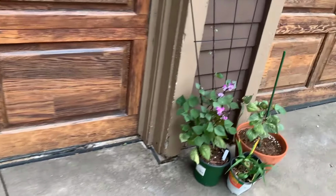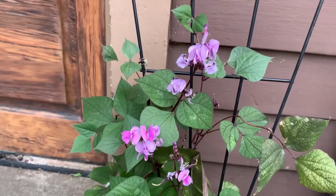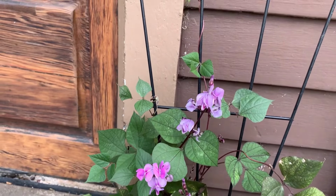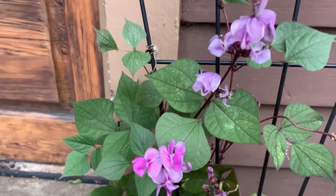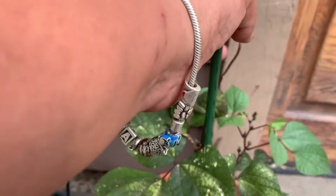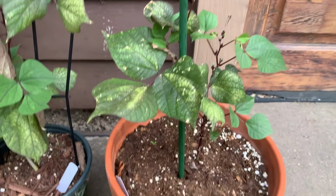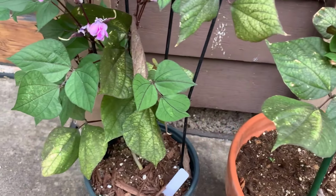You know what, let me show you my hyacinth bean here. Look at the blooms there. This is the other one, but it's struggling. I don't get it. That one is in a bigger container. This one is just in the small one.